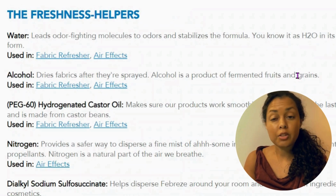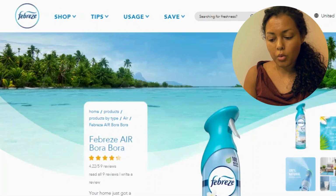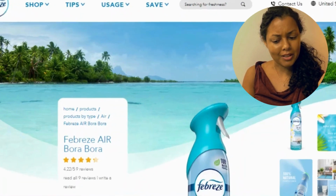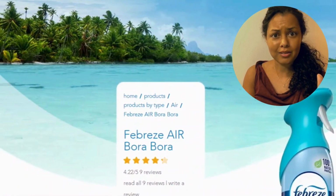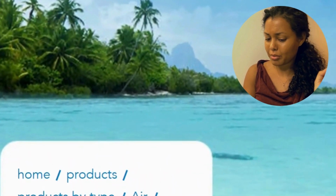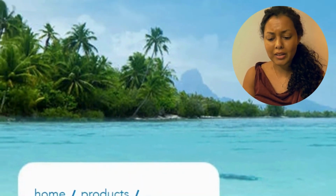I know their Air Effects sprays are pretty popular, so let's take a look at one of those. Here's the Air Effects Bora Bora Waters Spray. Wait, but this picture, this is Taha'a, not Bora Bora. Because that's Mount Otsumanu in the distance, which is actually Bora Bora. So that's interesting. On the product page for Bora Bora, they have Taha'a, with Bora Bora way in the distance that you can barely even see it.